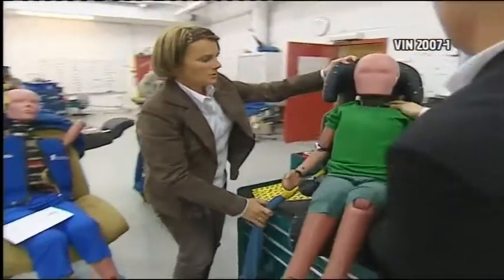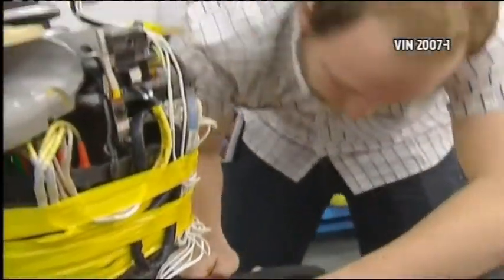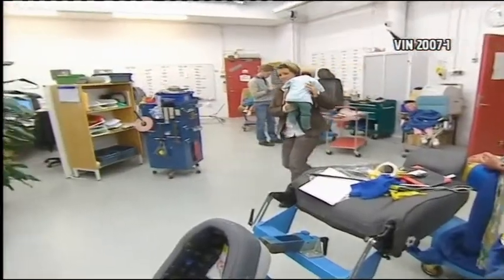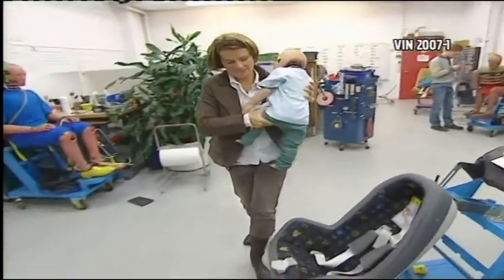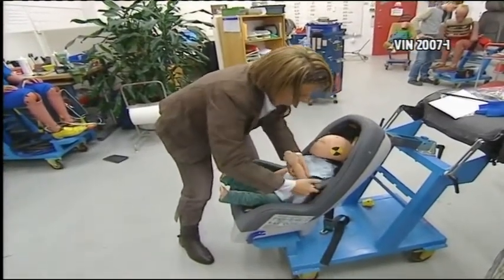Anders Lee, who is the child safety expert at the Swedish National Road Administration, also says that all parents throughout Europe must be more actively informed about the fact that child safety improves by as much as 5 times if children are correctly seated and belted in.